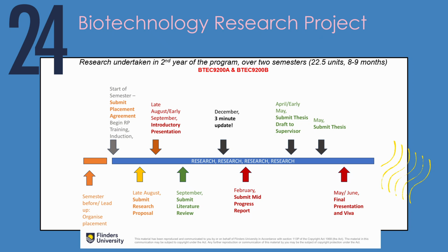Then we'll probably have, in December, this might change, a 3-minute update, which is what's happening on Friday for our students that started at the end of the year. So it's also a social thing, right? To catch up with your fellow students. And then by mid-year, by February, you will also submit a mid-progress report, stipulating how you're going and what you plan on doing for the rest of the year to finish up.